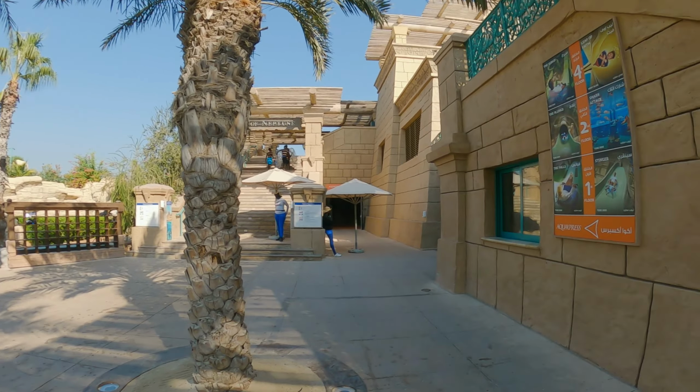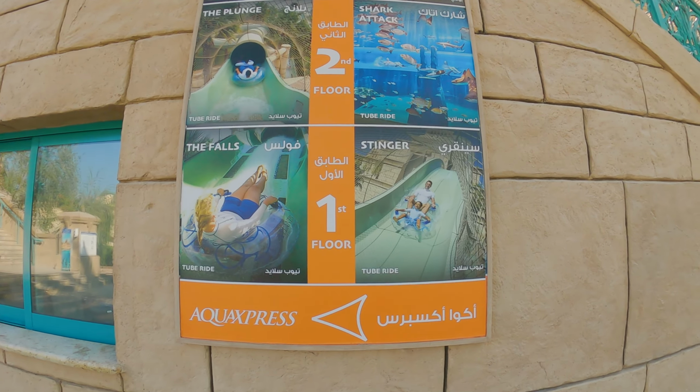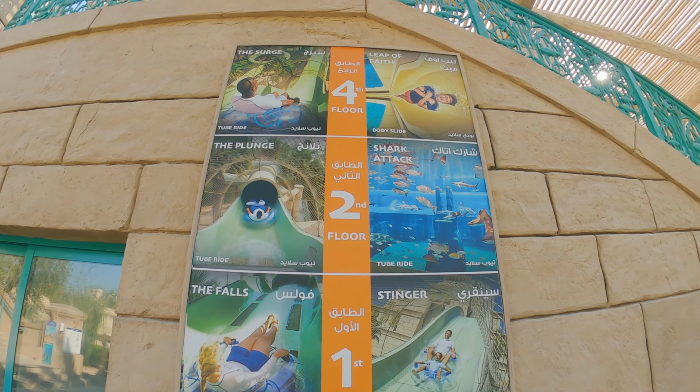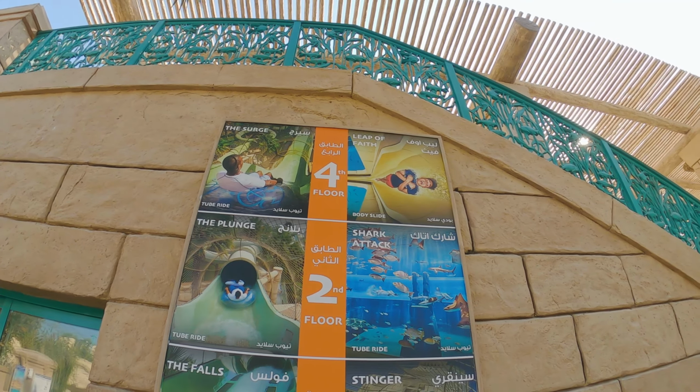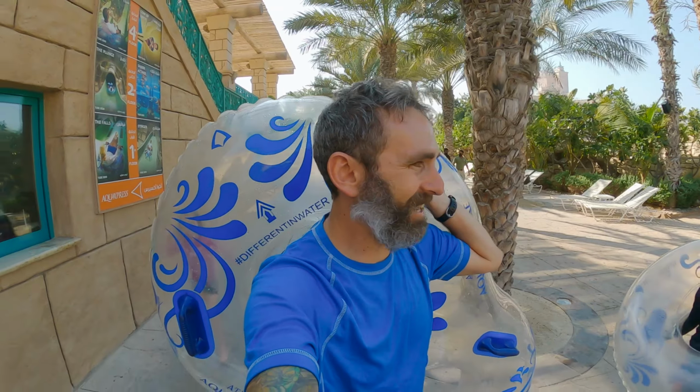So here we are, and it looks like this is a multi-ride situation. So we've got all the different levels. We've got the falls, the stinger, the plunge, shark attack, the surge, leap of faith. So our goal is to ride all of these and showcase what it's like with a 9 and 7-year-old.